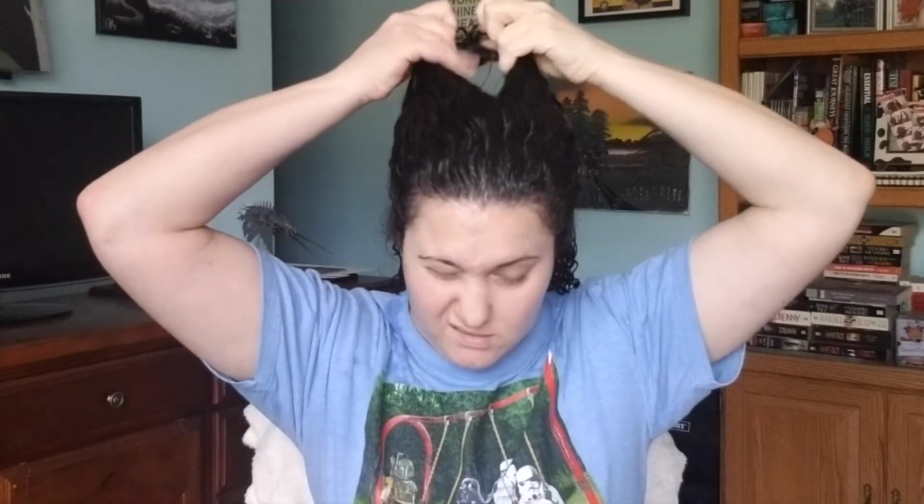So I'm just running my fingers through my hair, trying to get my hair really nice and coated with the Curl Enhancing Smoothie. Add a little bit more. Yeah, a little bit. I'm gonna go ahead, scrunch this a little bit, and then go to the other side. Now time for the top. So the top I like to split in half.